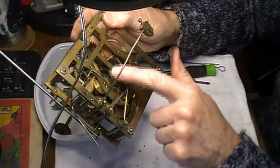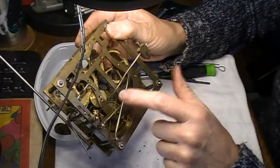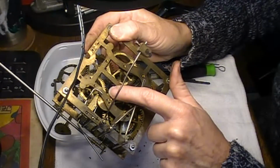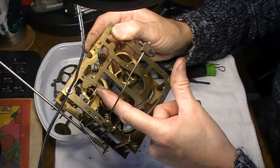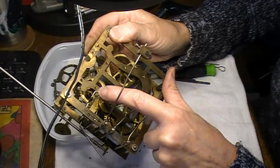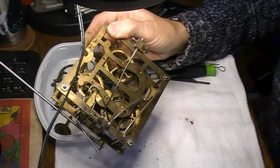If we have that working like that before we put the count wheel on, then we know that this part is set up right and it's locking and catching like it should. Then we put the count wheel on and we see if it shuts off or not, and if it doesn't, then it has to do with the arm and the relation to the count wheel.